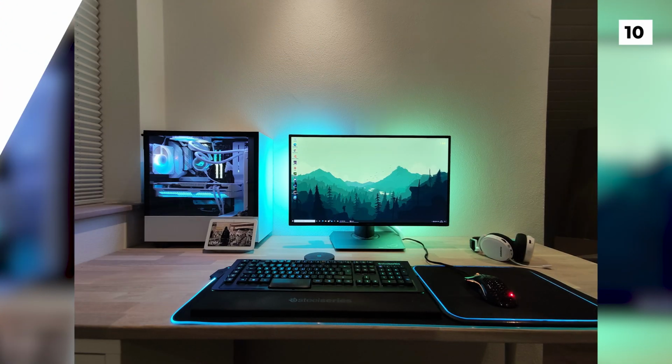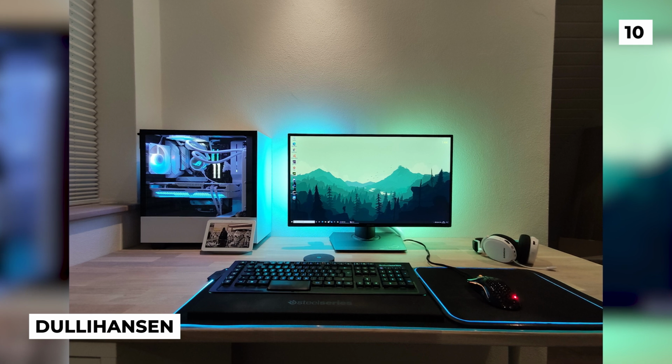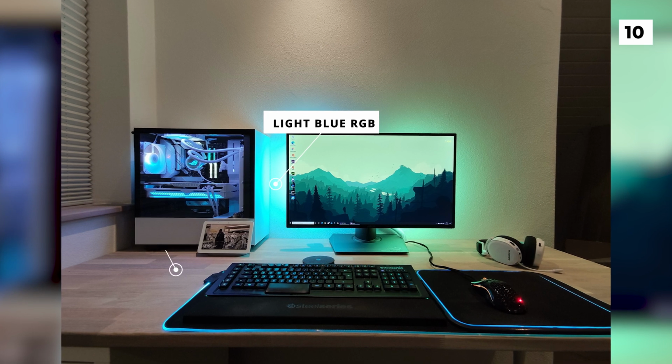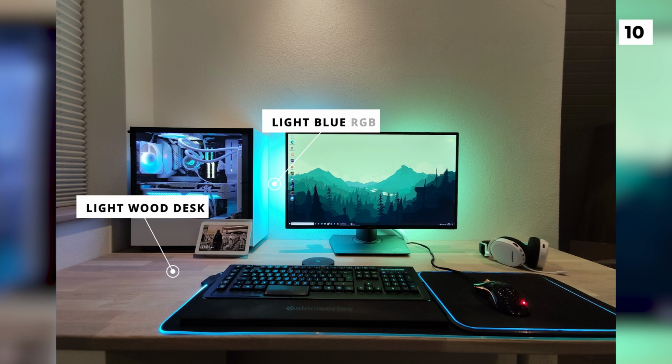The first setup on our list today comes to us from user Dolly with their simple and modern build. I love the mix of the light blue RGB and the white coloured walls and light wood desk, as it makes this relatively small space still seem nice and roomy.